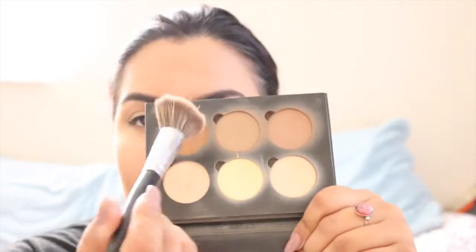It just looks weird. And now I'm taking my Airspun translucent powder. You can pick this up at like Walgreens. I don't know if CVS has it. I know Walgreens does for sure though. And I'm just semi-baking underneath my eyes. I just do this for a little bit just so my concealer doesn't crease anywhere and doesn't move around throughout the day. You can skip this step, but I suggest not to.